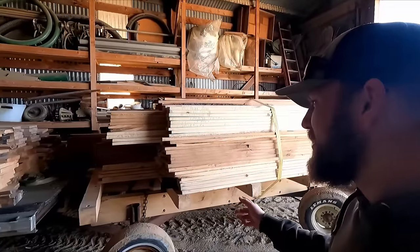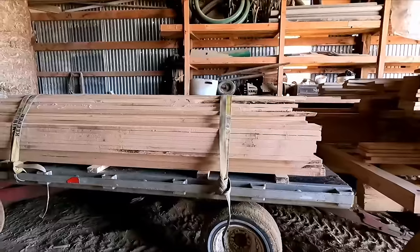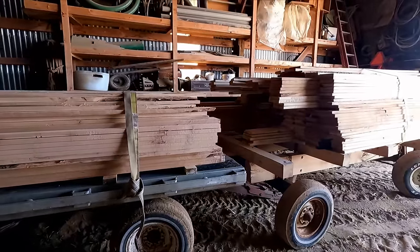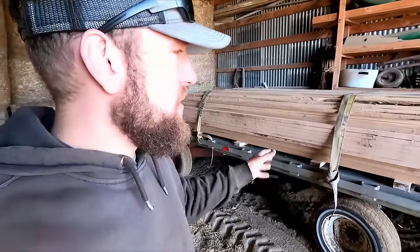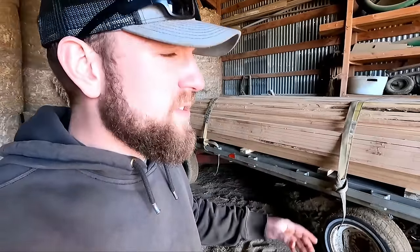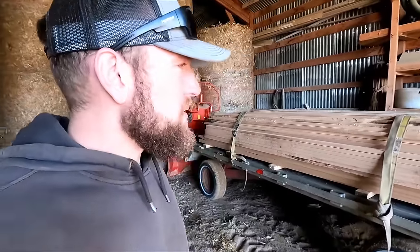And there is what he has to show for it here. Two nice stacks of lumber, some nice veneer lumber. We're very excited to see how this all pencils out, if it was worth the time and the effort when we go to sell this stuff. I'm sure it all depends on the market and things like that.